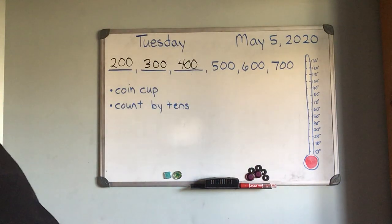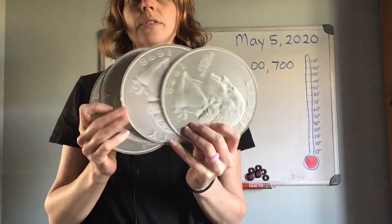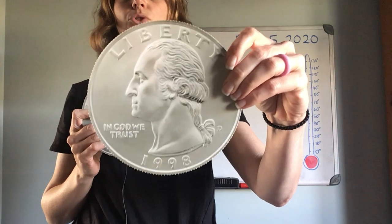All right, so I have coins today for my coin cup. And these are a little different. Kind of what we used yesterday, but this time I got more big ones so you can see it on camera better. All right, so who can guess what these are? What are all these coins? They're the same thing. There's George Washington. This is our biggest coin that we usually have in our pockets or in our purses. It's a quarter. What is a quarter worth?